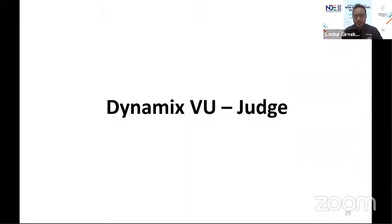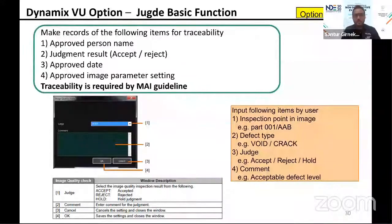So the second option is the judge option. Here you can make a record of all the radiographic specific techniques we used, and depending upon that, once you get the image, you can approve the image with three options: you can accept, reject or hold, and then you can comment on the image.